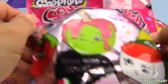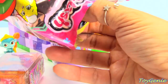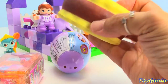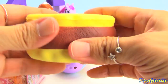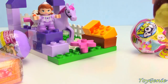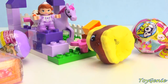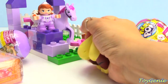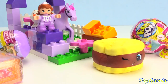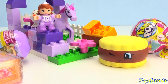And here is a Squish Delish, a Shopkin Squish Delish. Let's see which delicious squishy we have. We have a cookie ice cream sandwich. Yummy. You can squish your delicious treat, and then when you let it go, it'll bounce right back. Let's see that again. It won't ever lose its shape.